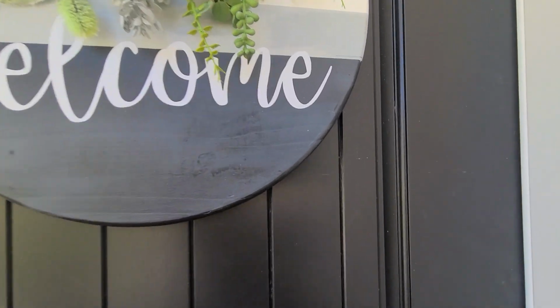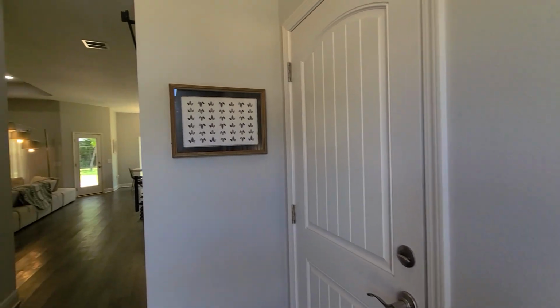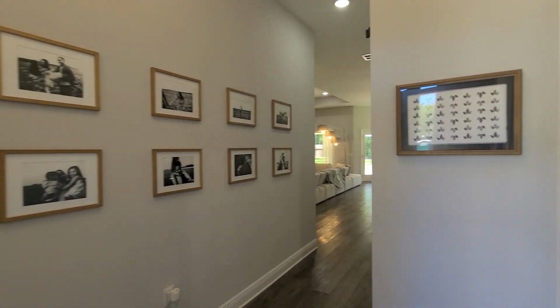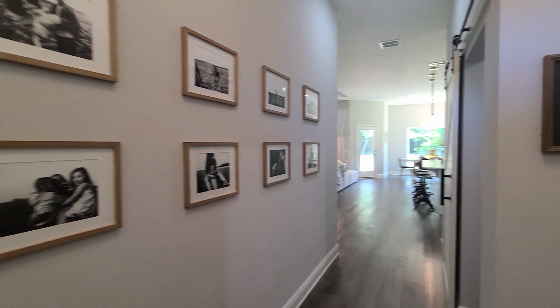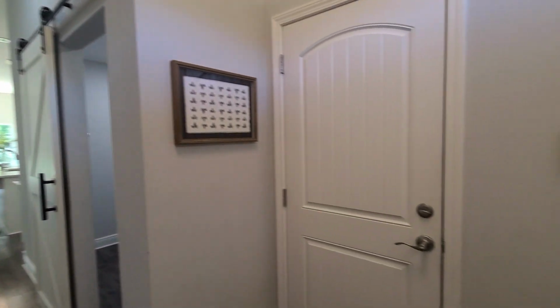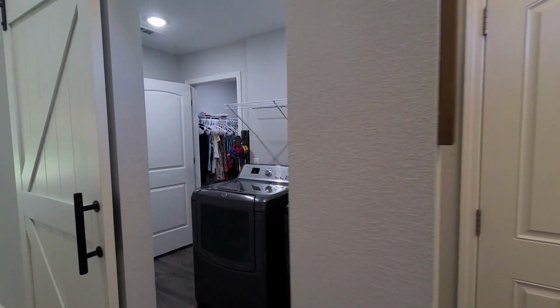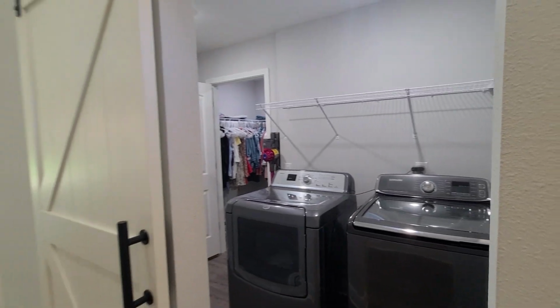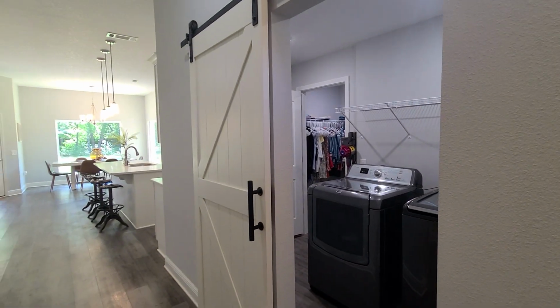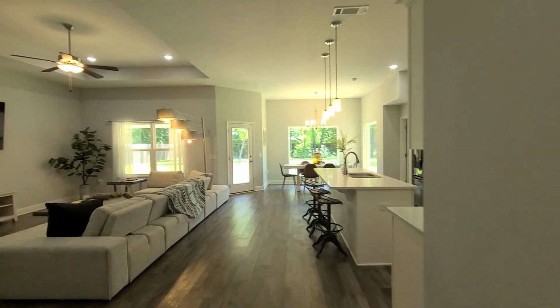A few other features that we do have: a Ring doorbell and a home security system, as well as a Nest thermostat. So very tastefully done in here. Coming into the foyer, we do have our garage entry over here on our right-hand side. And just next to this, we have our laundry room, and more on that just in a few minutes. We have a wonderful barn door here to kind of block off that space to the main living area.